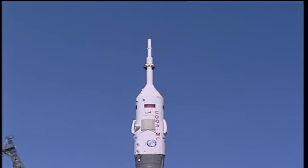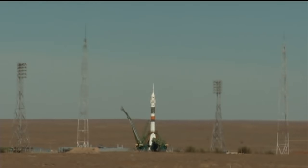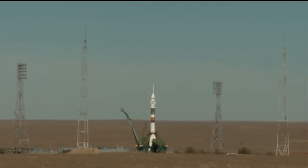First umbilical tower there separating from the booster. 30 seconds now until launch. Ground umbilical to the third stage has been disconnected, and in just a moment the second umbilical tower will separate. Power on board. There's the second tower. Command for ignition, oxygen. Launch command has been issued.